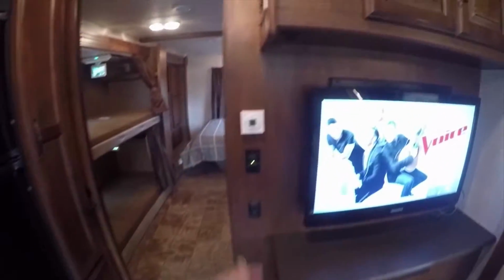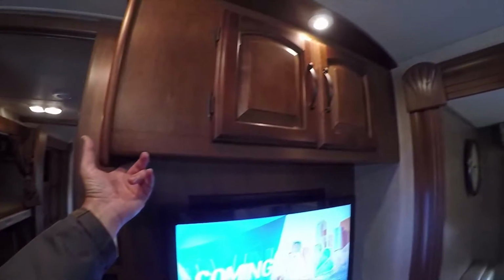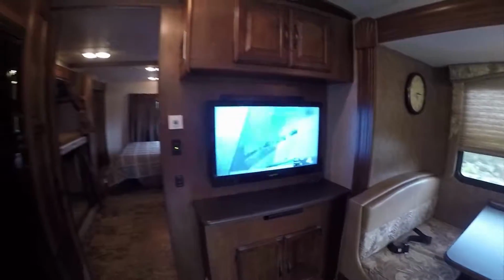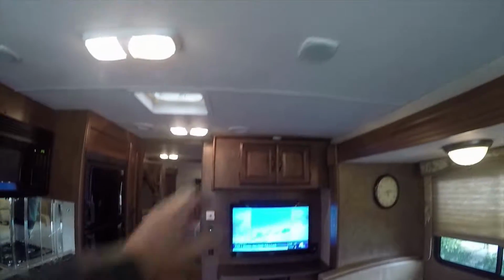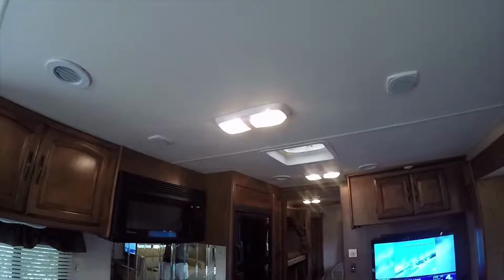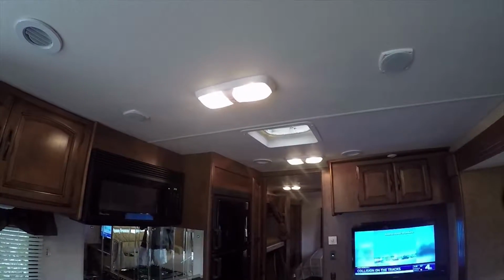A lot of the lights here have little light switches, so the shorter ones can easily access, or mobility impaired, easy access to turn the lights on and off. Their speakers are flush mounted in the ceiling here for the sound system, which is really nice. Dual roof air conditioners.